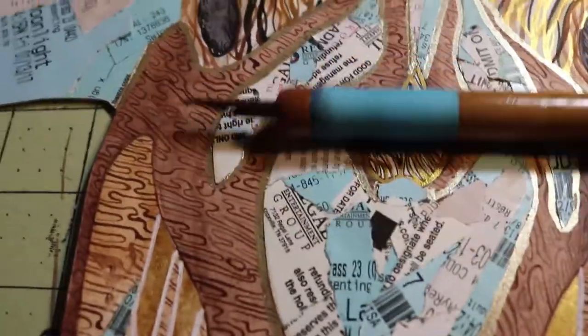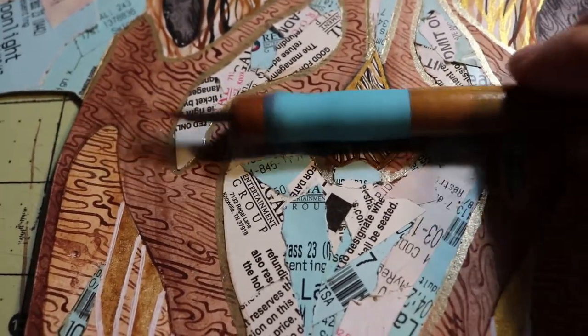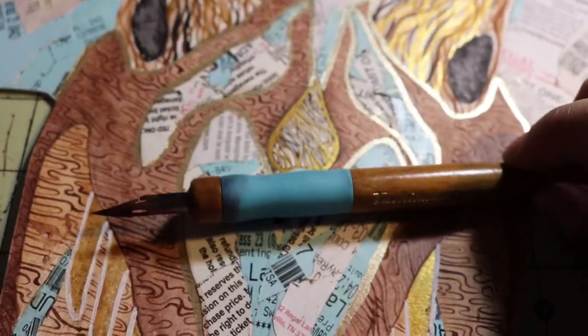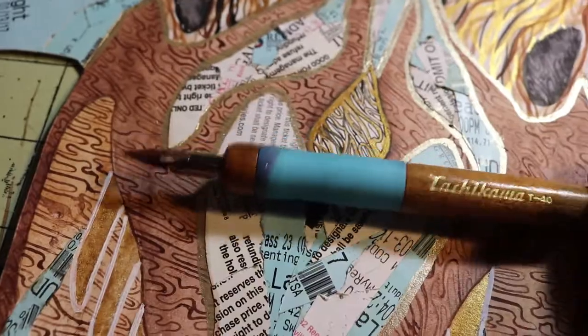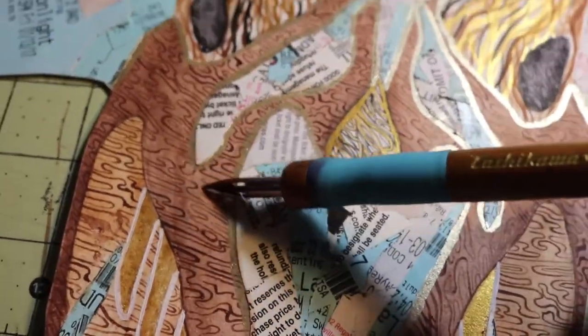I've done a lot of work with this G-Pen. It's the Tachikawa one, T40, the one with the blue grip. I kind of stained it from previous use. But I really, really like the G-Pen. I think it's very versatile and very flexible for whatever you want to do. When it comes to dip pens, I usually use either the G-Pen or the Crow Quill pens, but I lean towards the G-Pens more because you get such a variation of line. I really like it. So I brushed on the ink and drew it on using this.